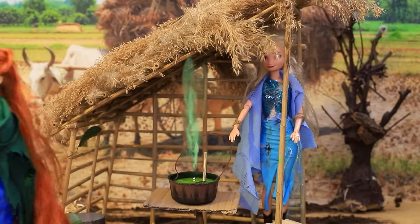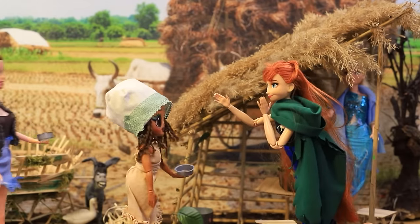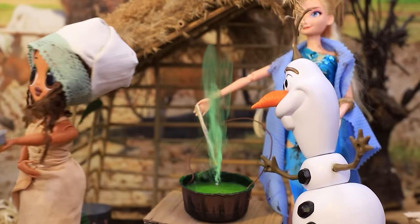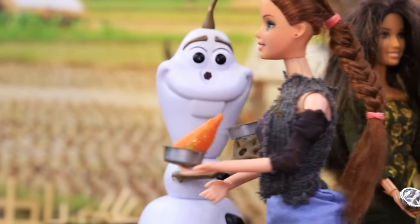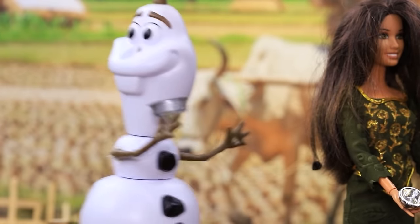The girls decided to host a free breakfast. Hey! There was a row of people who were hungry. Olaf smelled it and came to get his serving. But he lost his carrot in the pot. This girl has porridge with a surprise. Hey, that's mine.